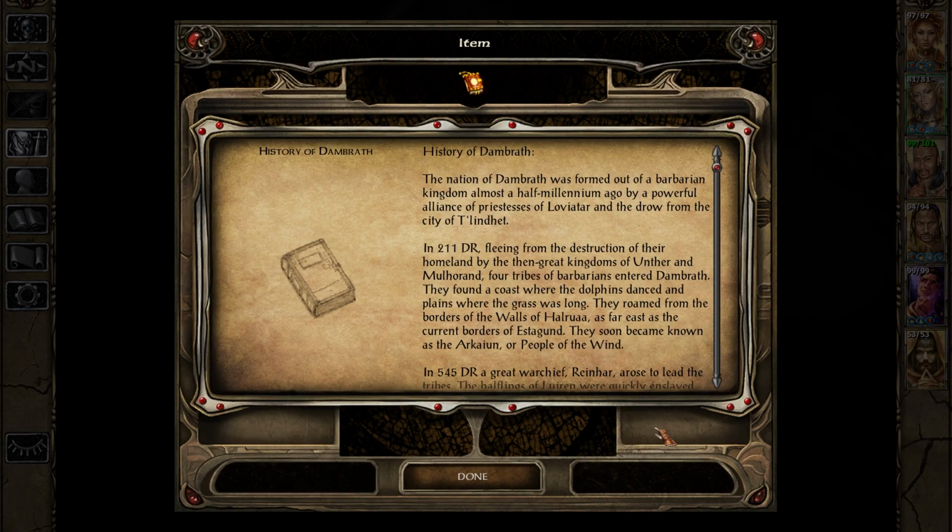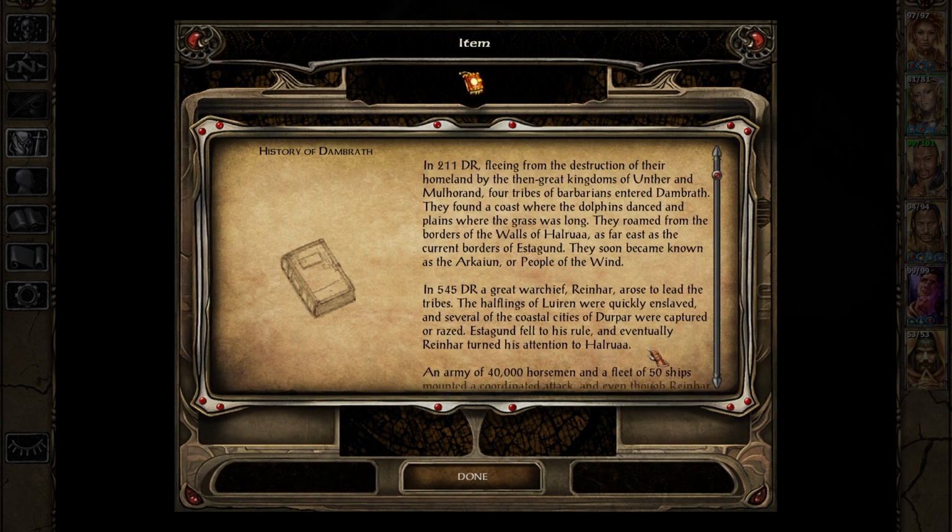The nation of Dambrath was formed out of a barbarian kingdom almost half a millennia ago by a powerful alliance of a priestess of Lovitar and the drow from the city of Tillintet. In 211 DR, fleeing from the destruction of their homeland by the then great kingdoms of Unthur and Mulhorand, 4 tribes of barbarians entered Dambrath. They found a coast where the dolphins danced and plains where the grass was long. They roamed from the borders of the walls of Hulrua as far east as the current borders of Estegund. They soon became known as the Arkayun, or People of the Wind.